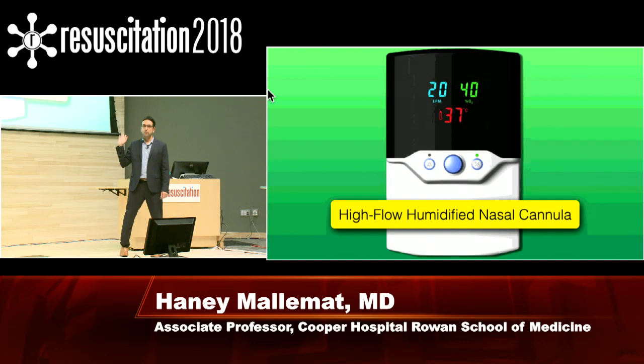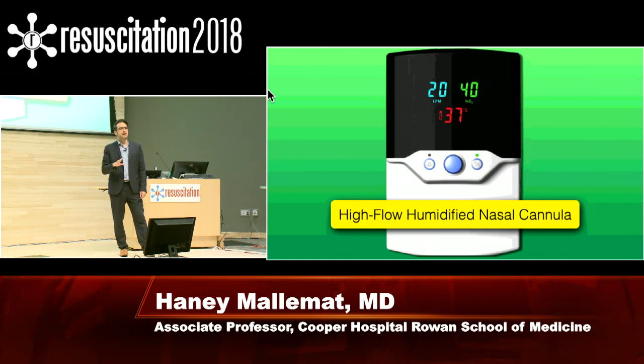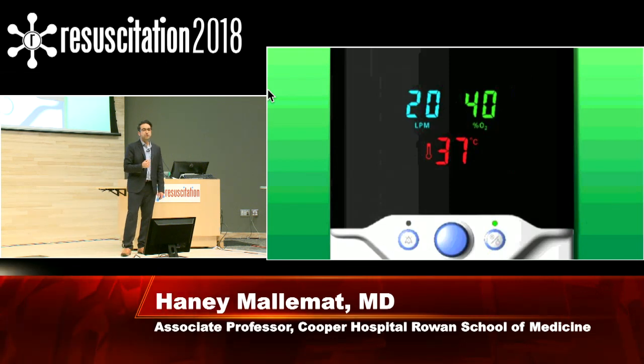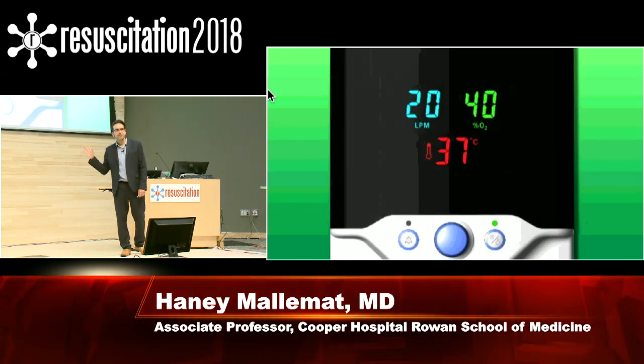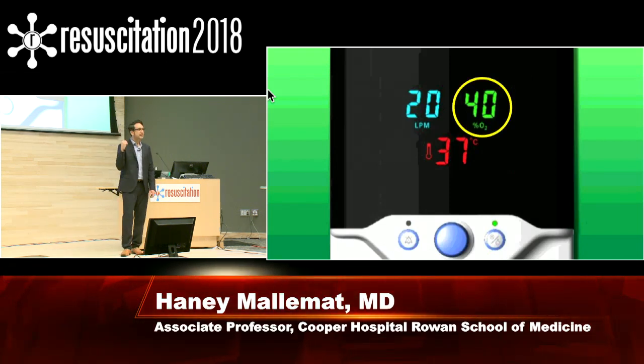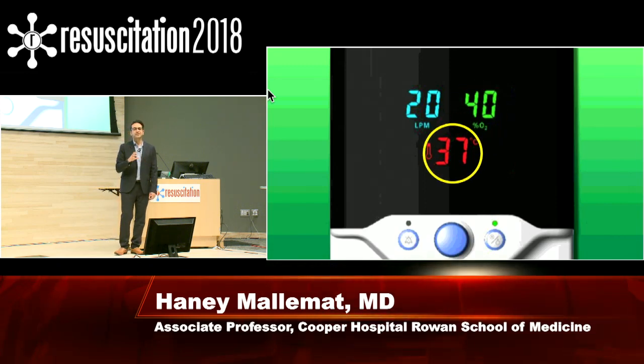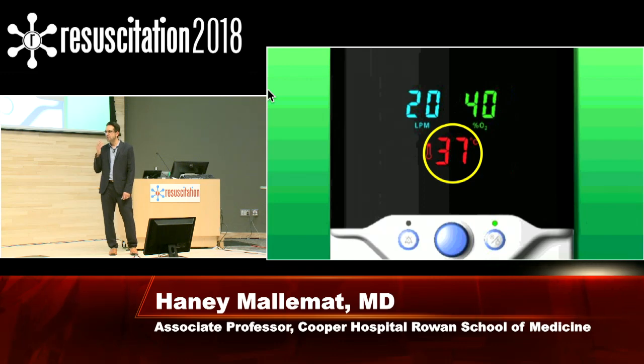This is the thing that for a while has been in the ICU, and it's starting to migrate downstairs now because it's a really simple, non-invasive tool that you can use for your patients. Look at all the things you can titrate. You can titrate the FiO2, so it works perfectly for type 1 respiratory failures. You can titrate the temperature of the air because it's a lot of air that's flowing in, so you can make it humidified to a certain temperature for patient comfort.